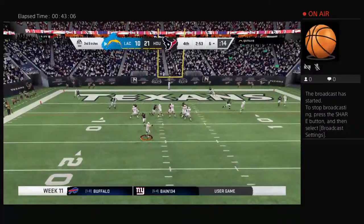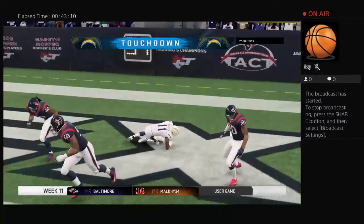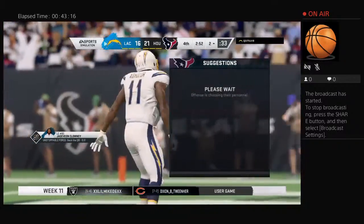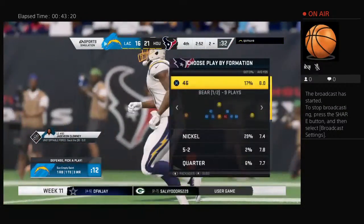2nd down and inches. And this will be caught in the end zone for a Chargers touchdown. Nelson Aguilar, his 2nd touchdown on the season as his guys are back within a single score.